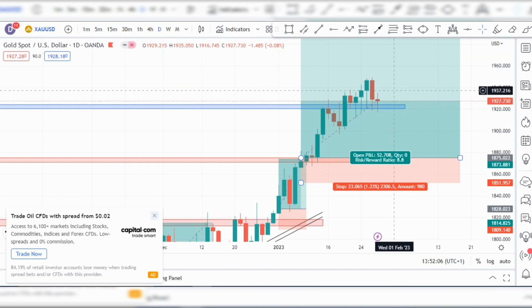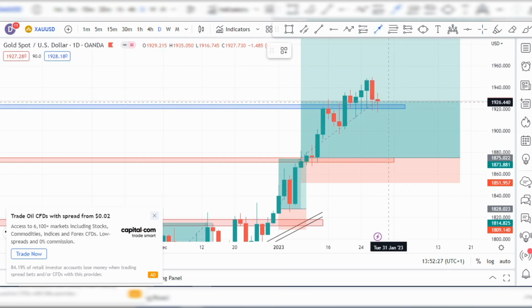On the other hand, if this area decides to break, because of how strongly this area has been holding, we will need a very strong selling candle to break through this area. So it will be something like this, a very strong sell candle, a red candle, a very strong one like that, that will end up breaking through this area. That's if this area is meant to break.